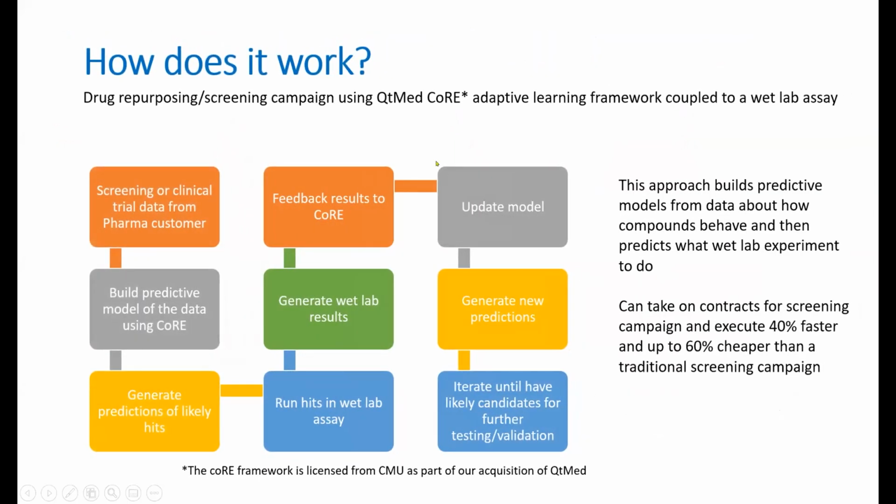And so how does it work? Carnegie Mellon's developed a program called QT Med Core, and this is an artificial intelligence program that actually runs you through this sequence, and you can do this about 40% faster, and it's been proven to show about a 60% cost reduction. QTMD, the company itself, has recently been acquired by Predictive Oncology. So Holomics is using this with the patient on down, and we're going to be using it from the tumor samples on up.